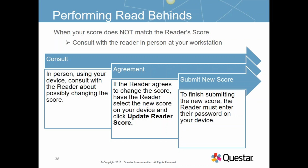At that point, in order to finish changing that score, we need to know that the team leader isn't just doing this on their own. We have one more set of criteria: when you click on update reader score, it actually asks for the reader's password. And that's a good thing, because we don't want the team leader to inadvertently change scores based on what they think. So this is basically saying that, yes, I as the reader do agree that you want to change it. So I'm going to change the score on your device, click on update reader score, and then type in my password. So that's agreement. Now the student score is officially changed.